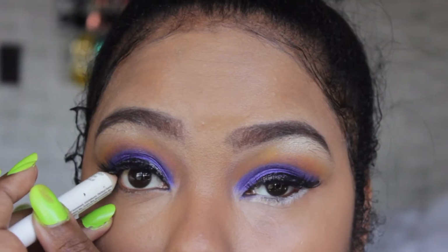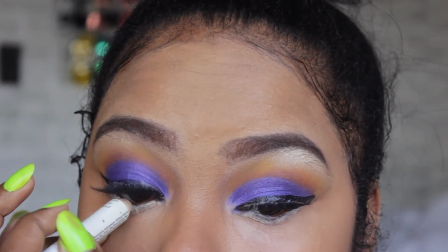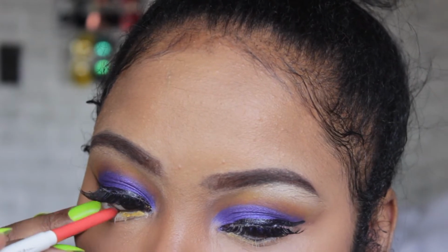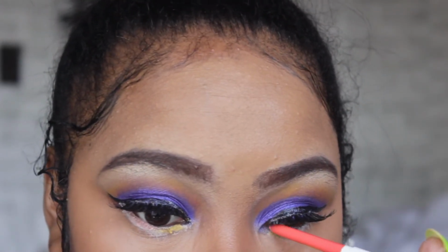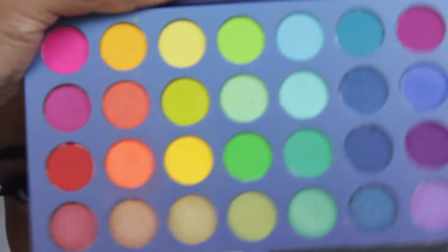But let's go ahead and move on to the lower lash line. So I just used this white base because I really wanted the colors to pop on my lower lash line. And I used these 2 color eyeliners from ColourPop, and I don't even know if they still make these. I used the yellow one and an orange one. My yellow one kind of broke when I got to this eye, so that's why it doesn't have that much yellow on it, but yeah.